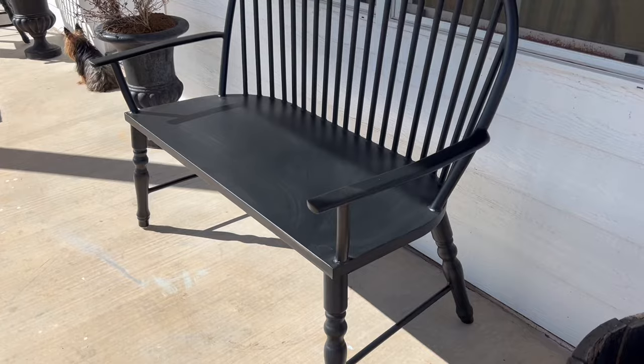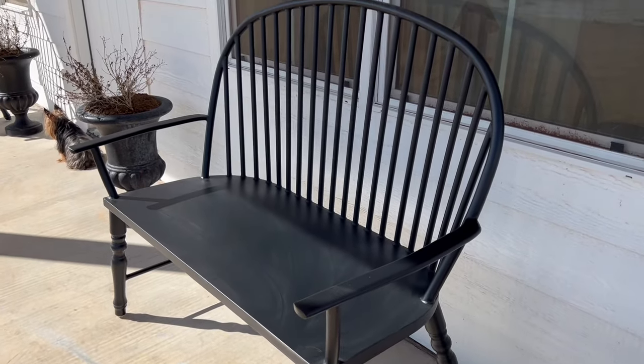Hey friends, welcome back. I am going to be decorating my front porch for spring. I recently ordered the red shed, metal porch bench, and two chairs from Tractor Supply. They are in a Windsor style, so of course that's right up my alley.